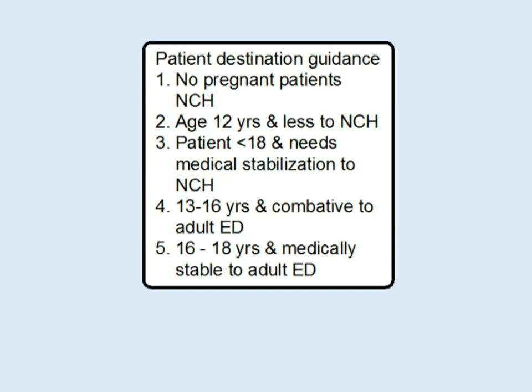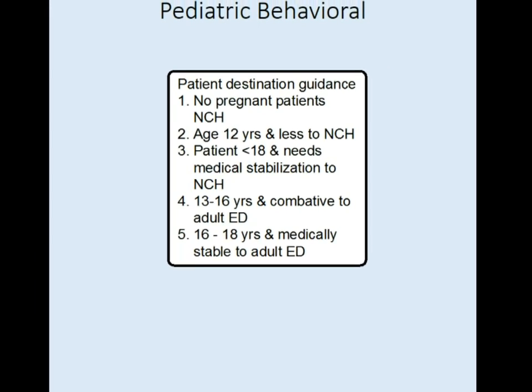Adolescents of age 13 to 16 who have a behavioral emergency and are combative should be transported to the emergency department. And then adolescent patients who are in the age range of 16 to 18 and are medically stable should be transported to an adult facility.